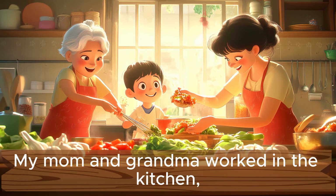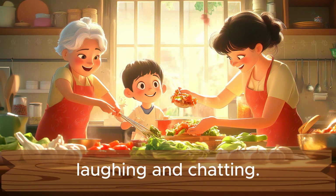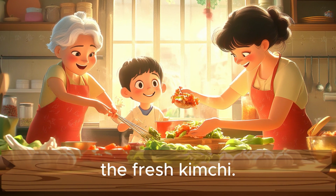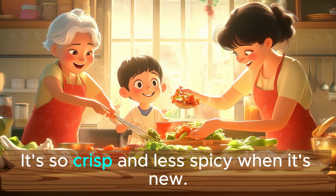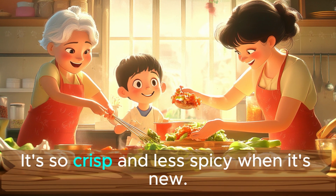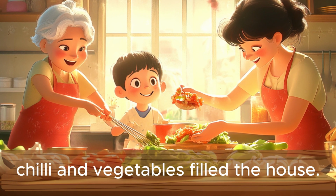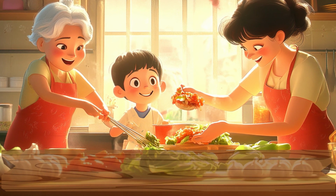My mum and grandma worked in the kitchen, laughing and chatting. My little brother and I would sneak bites of the fresh kimchi. It's so crisp and less spicy when it's new. The smell of garlic, chili, and vegetables filled the house.